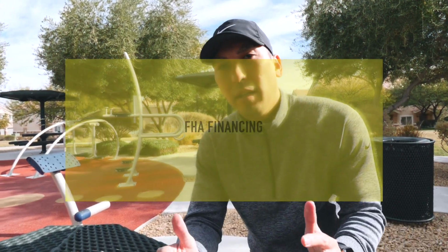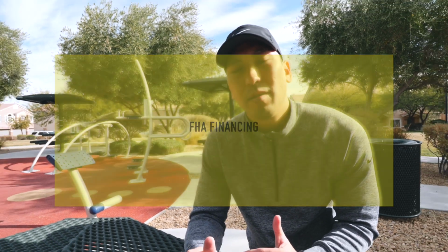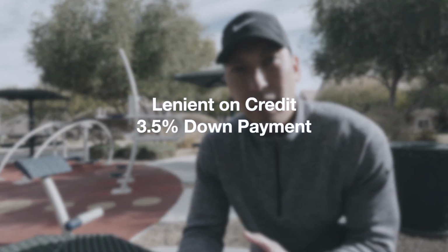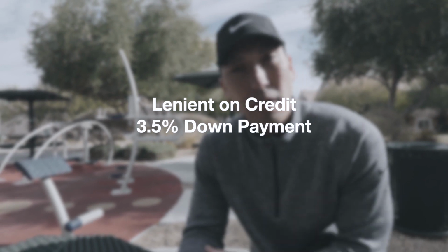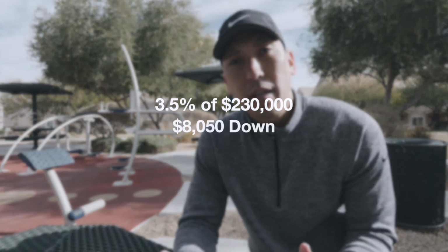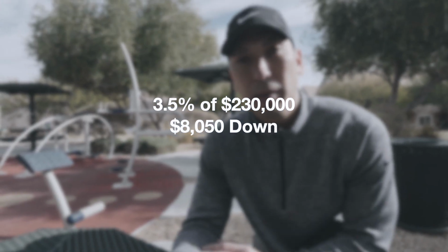The most commonly used loan program is FHA financing. FHA financing is one of the easiest to qualify for, one of the most lenient programs that a lot of first-time home buyers use. The reason they love it is because it's lenient on credit and the down payment is only 3.5%. 3.5% of $230,000 is $8,050 just for the down payment.